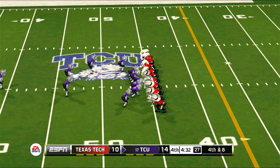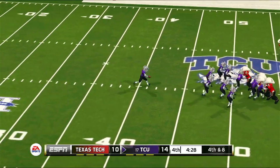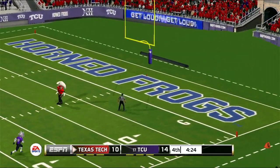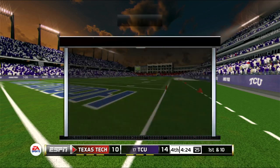These special teams have done it before, blocking punts. It looks like they're coming after this one. He really got a hold of that one. This one's going to be down in the end zone for a touchback.